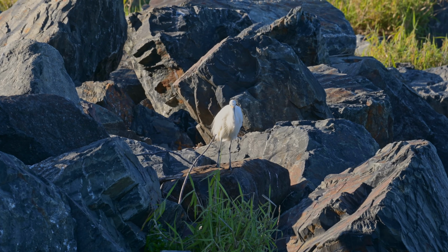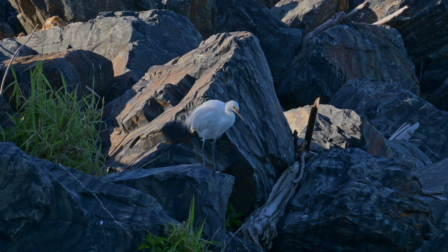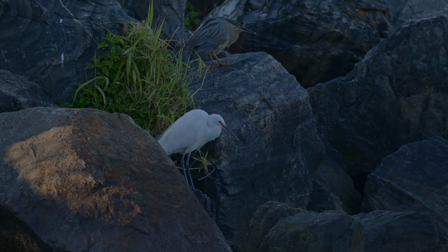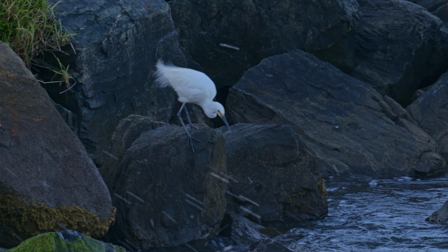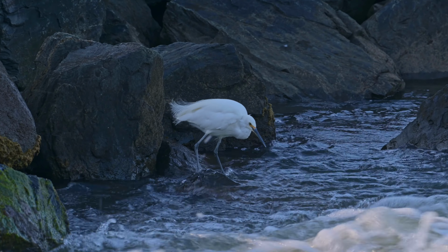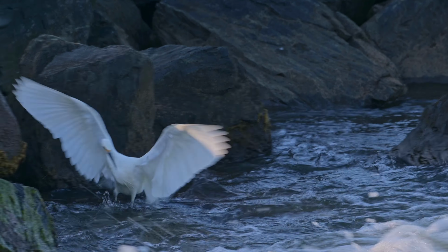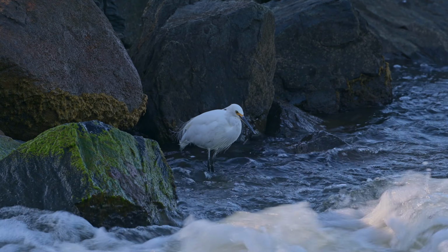The little egret, who had been sunbaking, saw the excitement and decided to come down for another go of catching a few small fish. And with all these rocks around, I found that the single point autofocus was quite good. I did try auto tracking, but I found that sometimes it just let me down, especially when the birds were in the water. I found the reflections were just affecting the auto tracking. So I just stayed on single point, and I didn't find any trouble at all keeping the birds in focus.